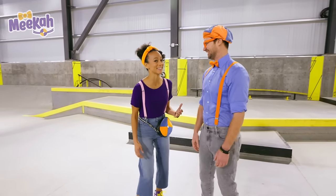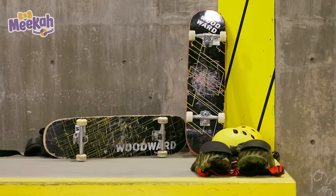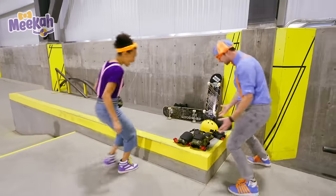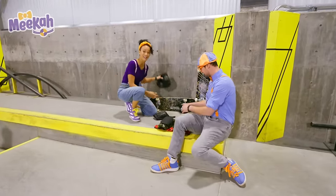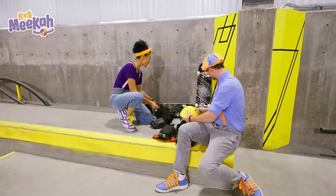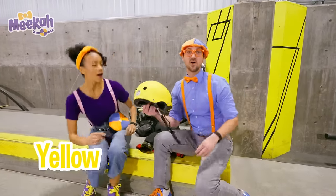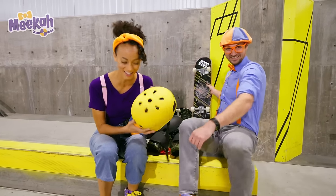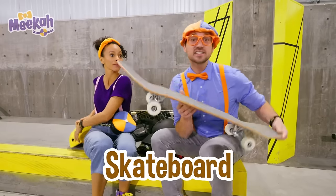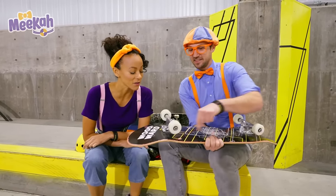Yeah, that's a good idea. All right, let's go. Come on. Whoa, cool, Meekah. Look at all this stuff. There's a lot of things that we can use to be really safe when we skateboard. Yeah, check it out, a yellow helmet. Hey, I love the color yellow. It's one of my favorite colors. Ooh, and look. A skateboard! Look at the wheels!